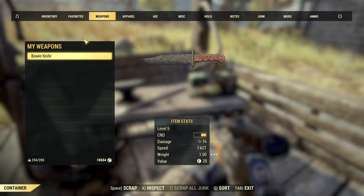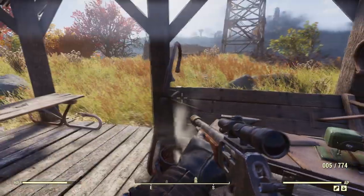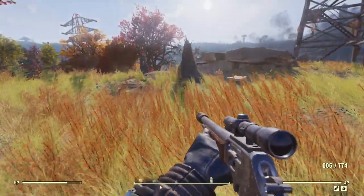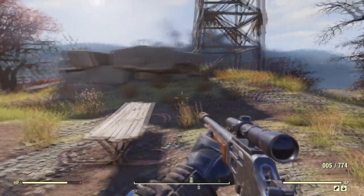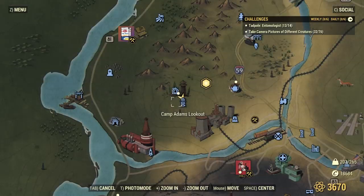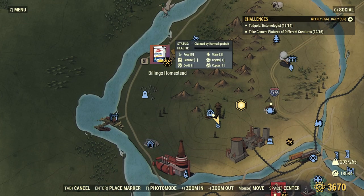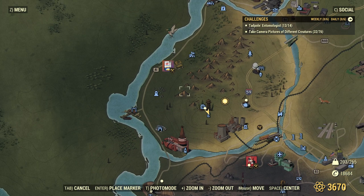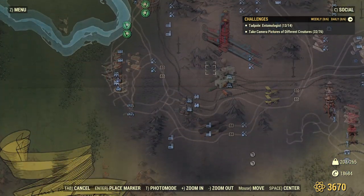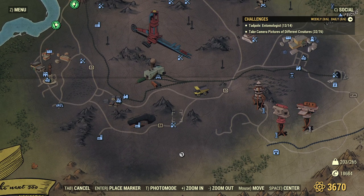Any apparel or weapons I want to get rid of? Yeah, this Bowie knife. I don't want to take this. Okay. Well, let's go ahead and travel back to the side of the world that we were just on. That's not the right button. We are going to... That's an interesting... He's got some sugar bombs as his icon. We are going to go back to... Wow.